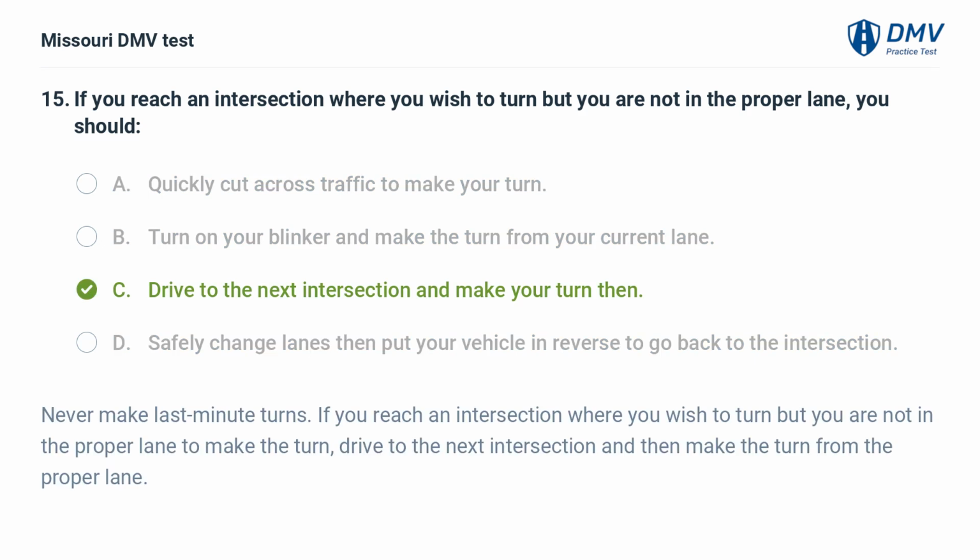C. Drive to the next intersection and make your turn then. Never make last-minute turns. If you reach an intersection where you wish to turn but you are not in the proper lane to make the turn, drive to the next intersection and then make the turn from the proper lane.